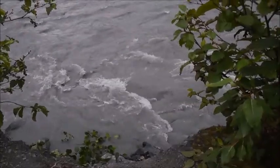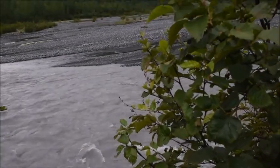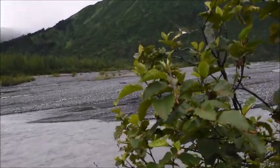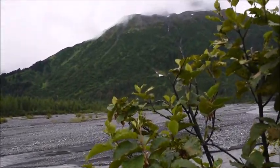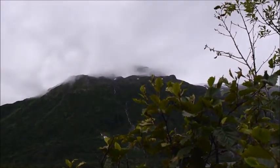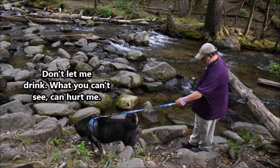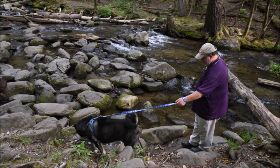Bodies of water can be especially dangerous for a service dog who may not be used to being around rough water. Also, pay attention and do not let your service dog drink from any of the water surface because there may be harmful bacteria. Always keep your dog close to you and on that 6-foot leash or shorter in these situations.